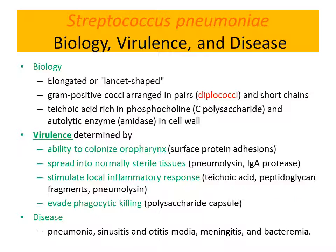So what are the diseases that you normally see from Streptococcus pneumoniae? Pneumonia, sinusitis, otitis media, meningitis, and bacteremia. So you can see pretty generalized diseases.